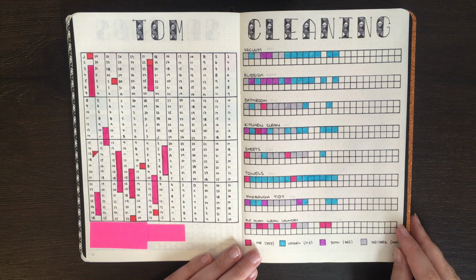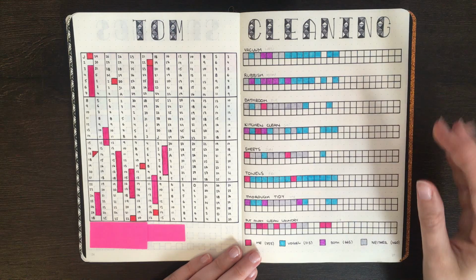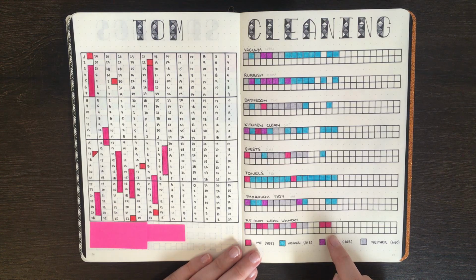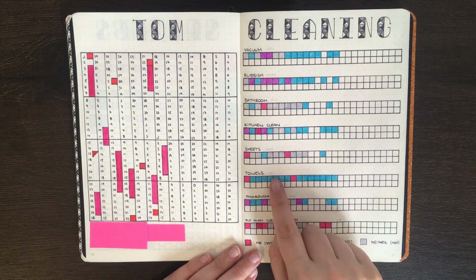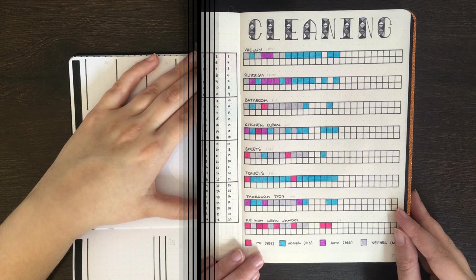As you can see from this, it's very much Vogel who does the majority of the chores in our house, with a little teeny tiny sprinkling of my completion, and then of course I'm not going to get him to do my laundry, so me down here. In this one I also did try to make it easier on myself by penciling in certain days of the week that I wanted these chores to be done, but again, it didn't really work out.